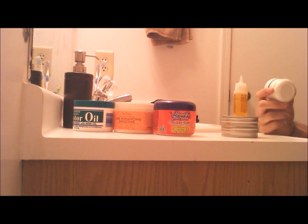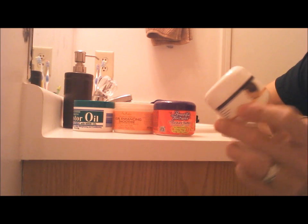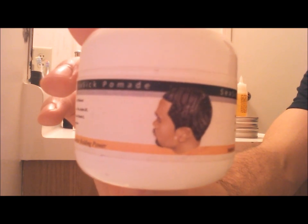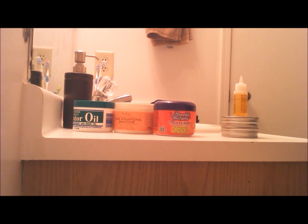And then that brings me to Ant Green's product. You can get this on howtogetwaves.com. Number 2. Let's see if you can see that. Howtogetwaves.com. This stuff, Seasick Pomade, this is the real deal too. I like that the product is all natural. It says beeswax, jojoba oil, lanolin, vitamin E, and fragrance. It says superior holding power. Definitely some good stuff.